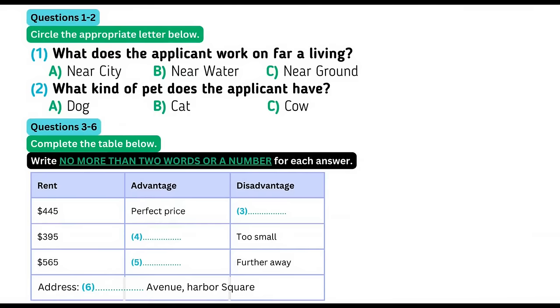We're going to hear a conversation between an agent and a client. First, you have some time to look at questions 1 to 6. Now listen to the tape and answer the questions.